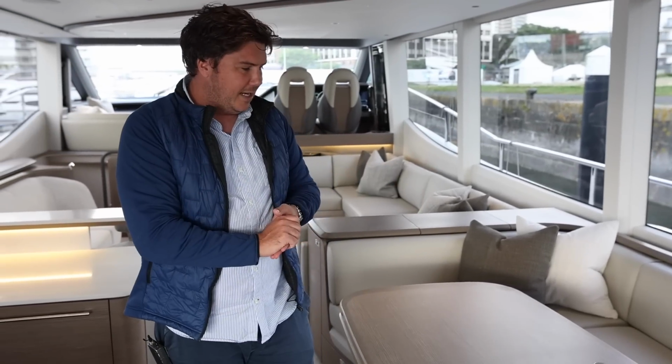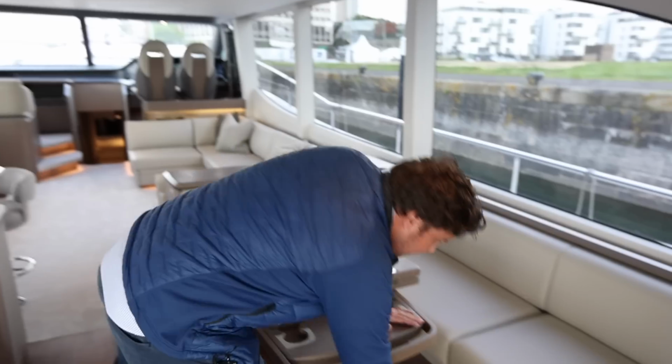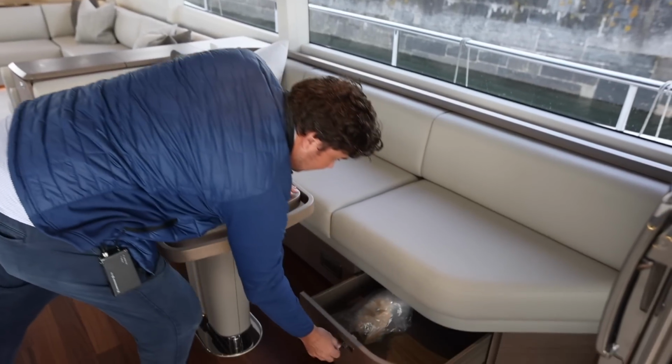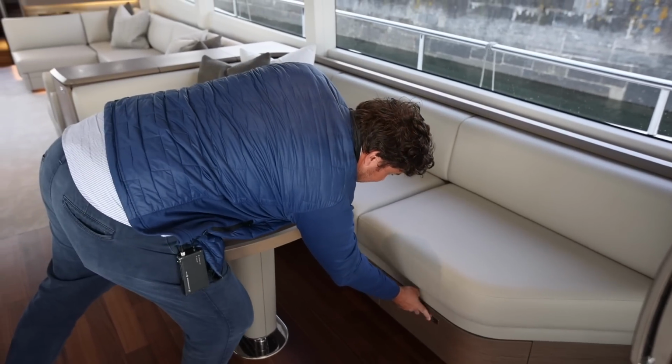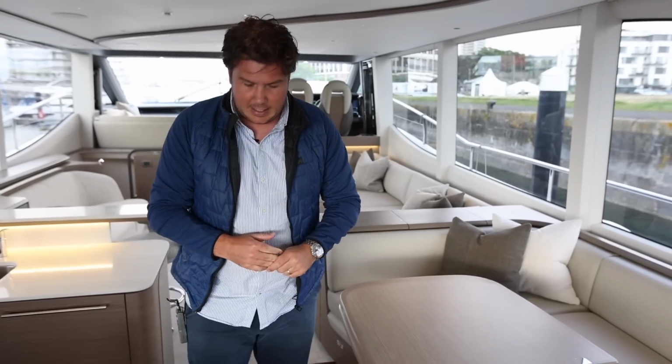Again, the detailing is really good. You don't have to lift up any cushions to get to storage in here. Any storage is a drawer basically underneath the sofa, so you don't have to lift off cushions and fiddle around with lids. It's really, really easy to get to.